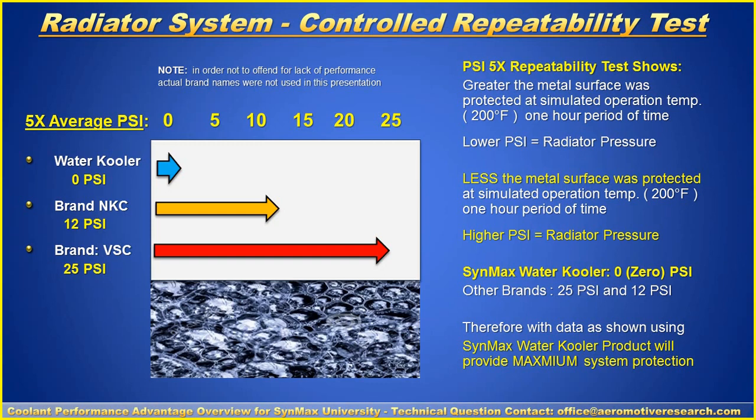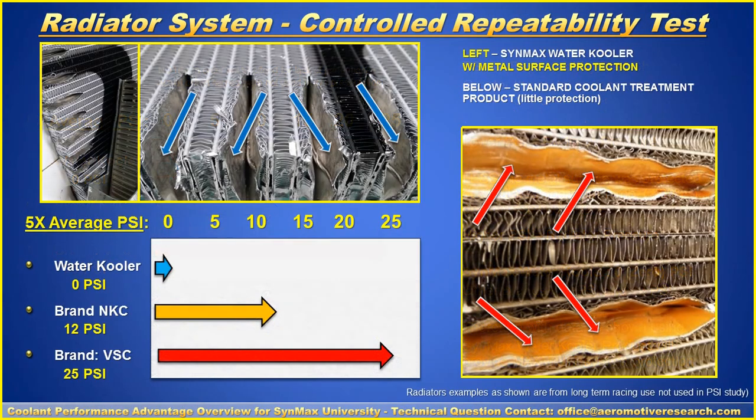Because what they did is they put the radiator in, they let it get up to 200 degrees for 1 hour, and then they would check the pressures every day for 5 days. The water cooler created 0 pressure at 200 degrees operational temperature in this test.